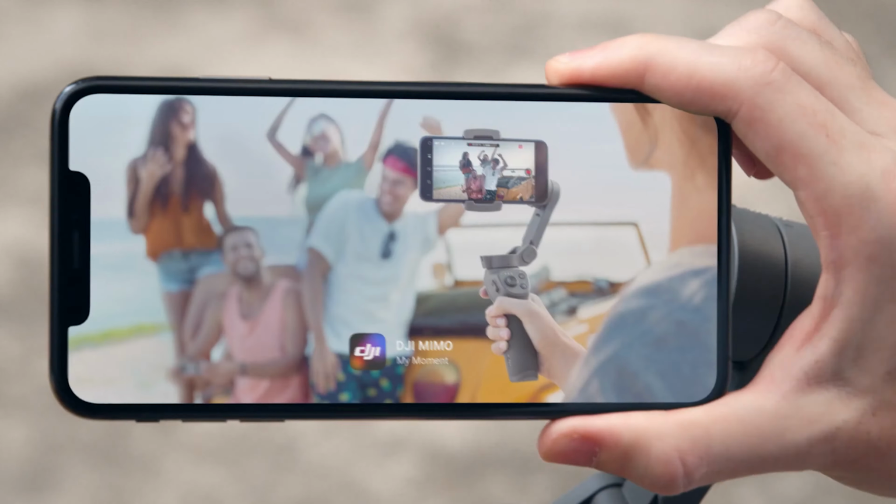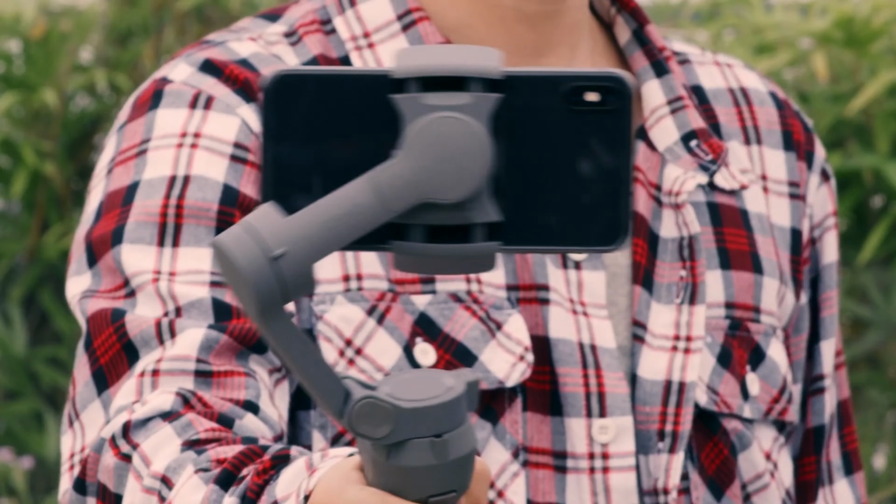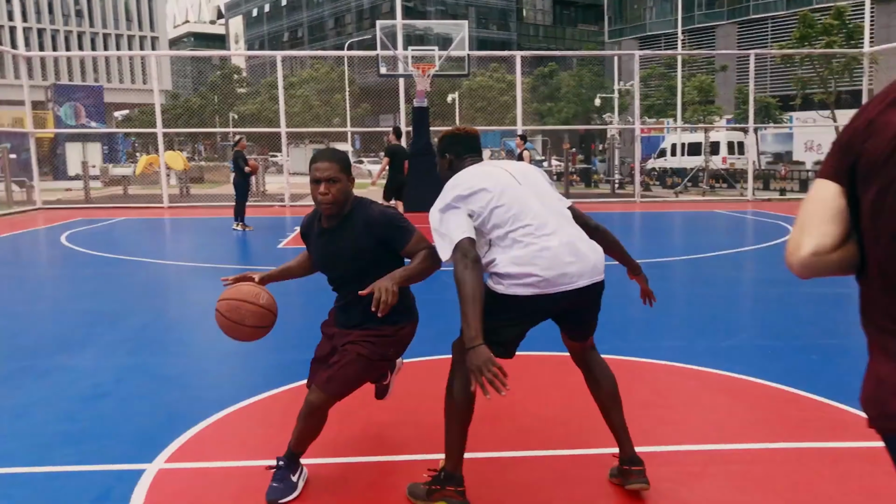You're not going to be doing this for 15 hours, so this is an all-day battery, and it's really cool that it's integrated. You can charge it overnight, and this thing's going to last you all day.